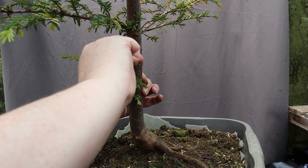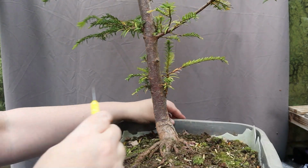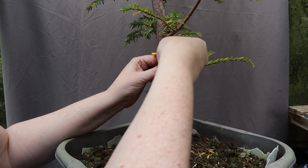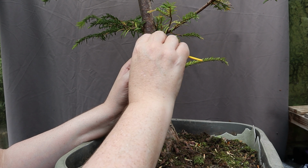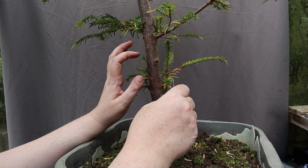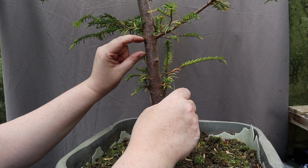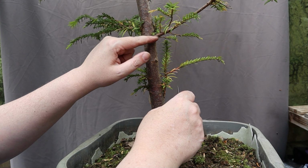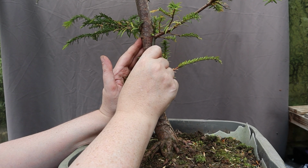I'm just running my knife around horizontally, feeling it go into the bark, and then you're meant to take a piece that is at least the diameter of the trunk, if not a little bit thicker. So I want to come to sort of just under this branch. I mean, this branch is going to come off.